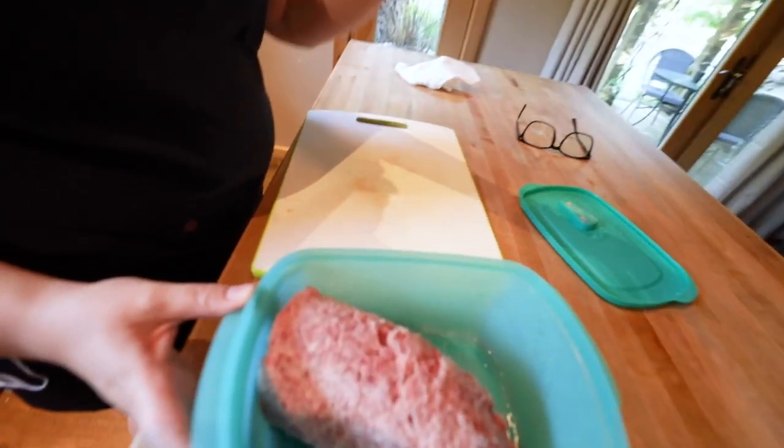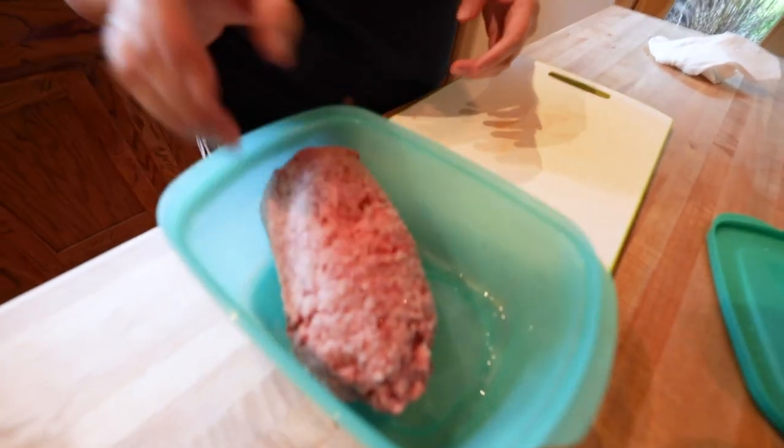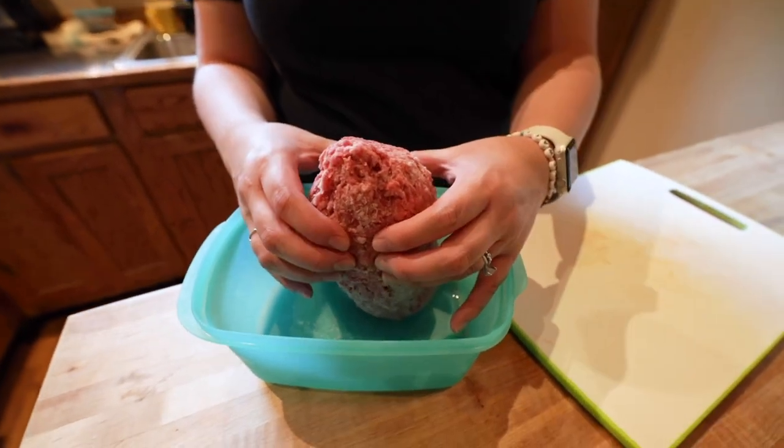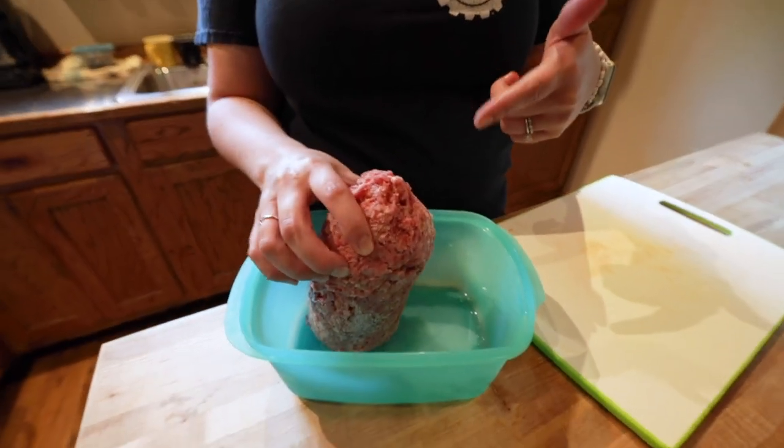Having burgers. You ready? Yep. Oh, we might not be having burgers. Is it frozen? It's still frozen. Want to grill chicken? We have chicken to grill? Yeah, let's grill chicken. Okay, let's grill chicken. We'll do burgers tomorrow.